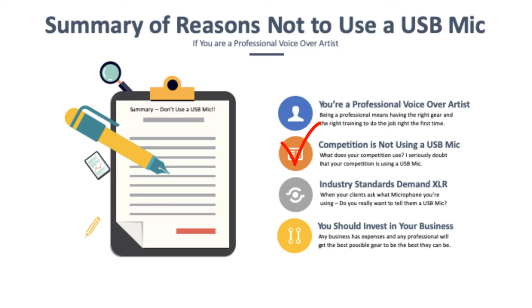The second major one is competition. Your competition is not using a USB mic. You know, just look around. What does your competition use? I seriously doubt your competition is going to be using a USB mic. It may happen, but not likely.